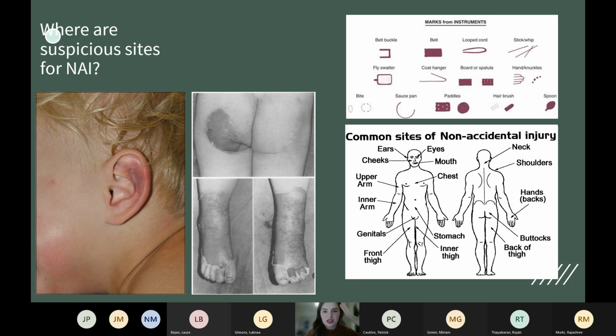So it's an upsetting thing to think about, but it is something to look at. Have they got a mark that maybe is on the knee? If it doesn't look like something like they've fallen over, instead it looks like a belt or something else, then you're worried as well. But generally, these are the things that you're worried about for non-accidental injury.